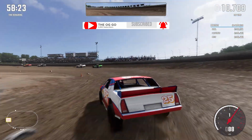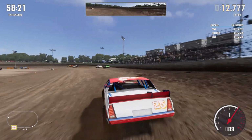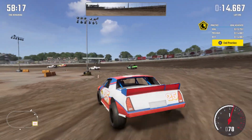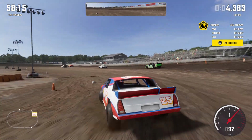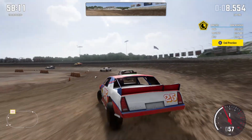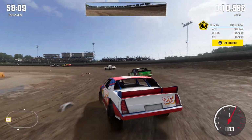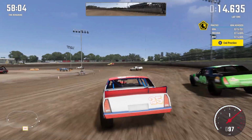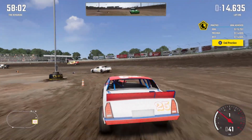Let's try and run this bottom line now. I had a terrible corner 1 and 2, so let's try this bottom line once more. 14.667, so it's pretty obvious that bottom lane is probably going to be the fast way around, at least for us. All right, let's get her going. Oh yeah, that was a great lap. 14.635, there we go. All right, we're going to go ahead and end that there.